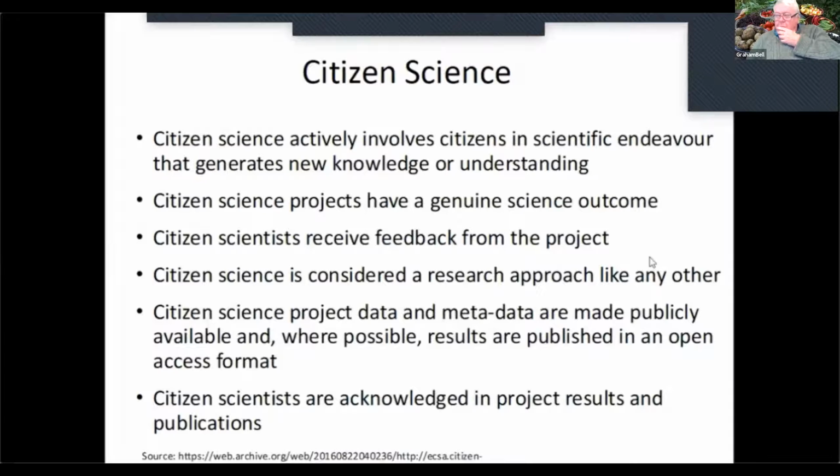Citizen science projects have a genuine science outcome, such as answering a research question or informing conservation action. Citizen scientists receive feedback from the project, for example, how their data are being used. Citizen science is considered a research approach like any other, with limitations and biases that should be considered and controlled. And citizen science project data and metadata are made publicly available, and where possible, results are published in an open access format. And finally, citizen scientists are acknowledged in project results and publications.